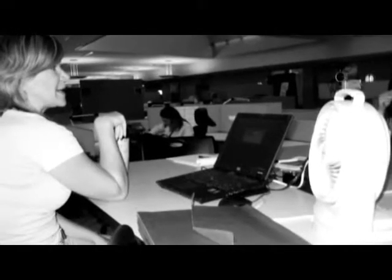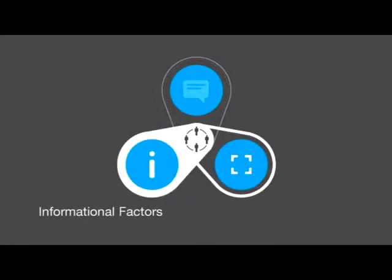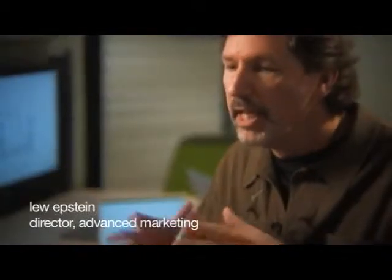When we step back from it, we think of collaboration as being defined and shaped by three inseparable factors. There are social factors, people to people, spatial factors, people to space, and informational factors, people to the analog and digital tools that they're using to share information. And these three are really inseparable, and they impact how and where people want to collaborate.